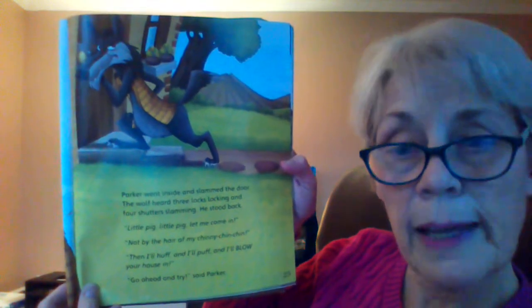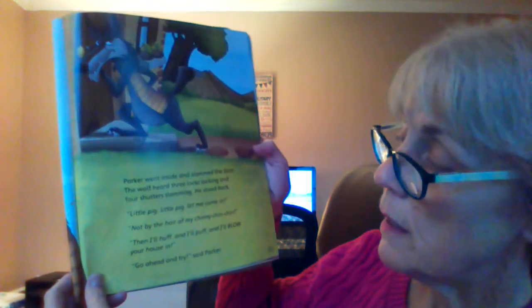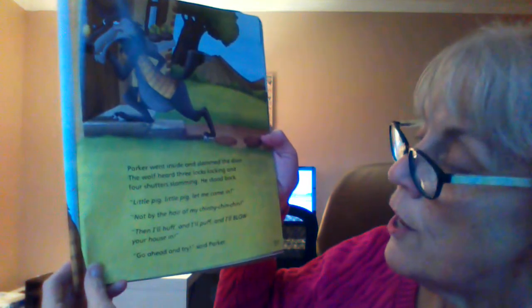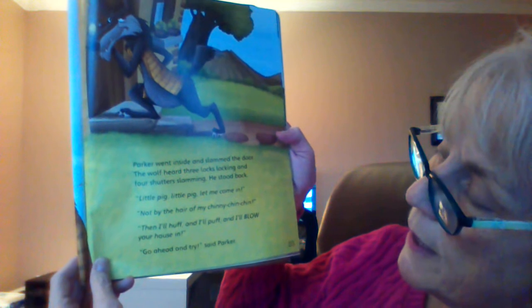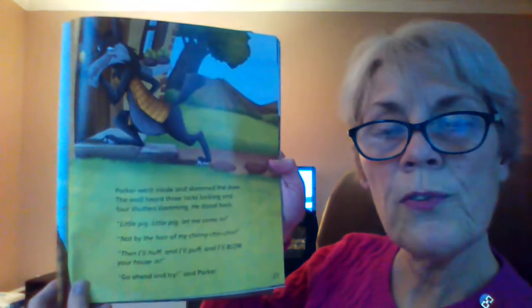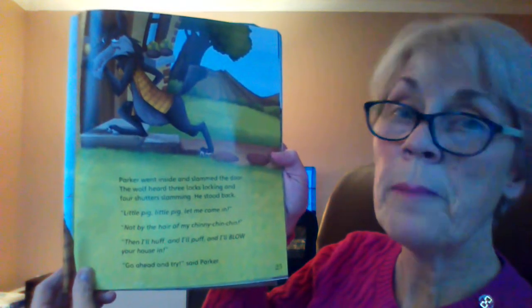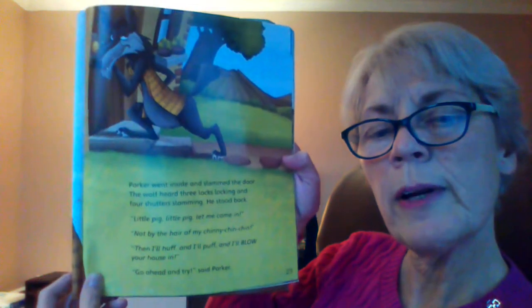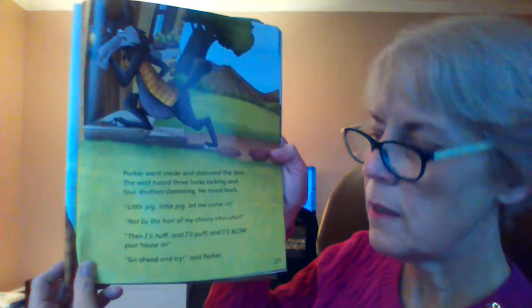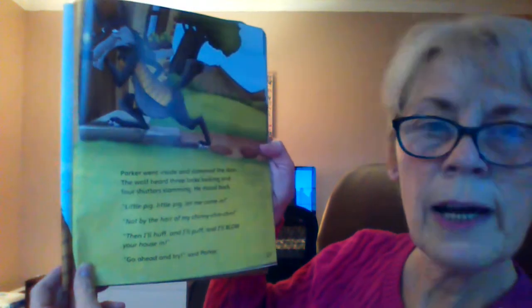"Little pig, let me come in." "No, not by the hair of my chinny chin chin." Remember what the wolf says? "Then I'll huff and I'll puff and I'll blow your house down." Remember, he already blew down two houses. "Go ahead and try," said Parker.